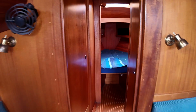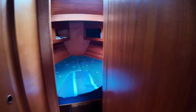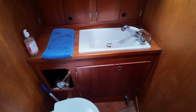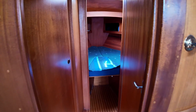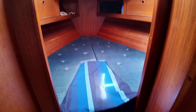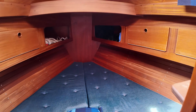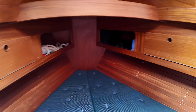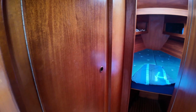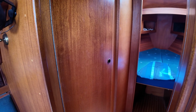Moving forward from the main salon, the head is to starboard. Forward of the head is a private cabin with a V-berth insert to make it a full double. Lockers above the berth, both port and starboard, and opposite the head is a large hanging locker.